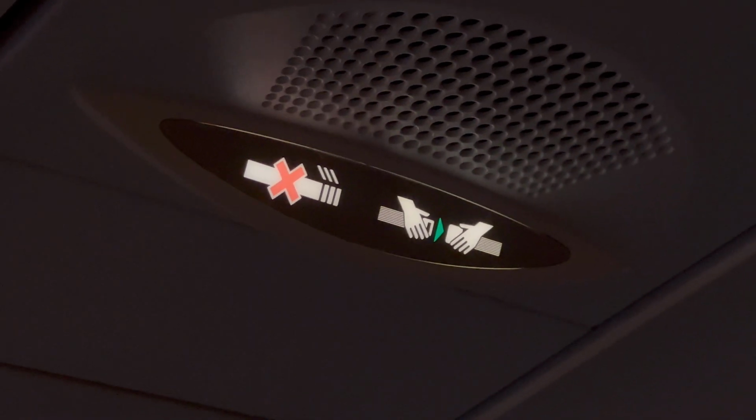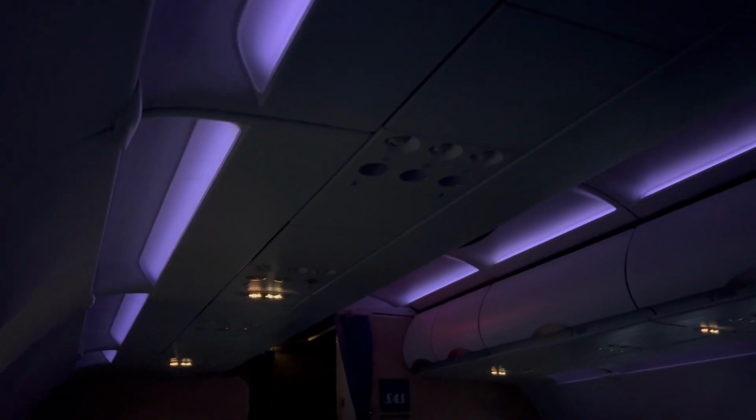Seatbelt signs are on, so that means we're on approach now to Oslo. I'm going to switch to the GoPro now and I'll see you guys in Oslo.